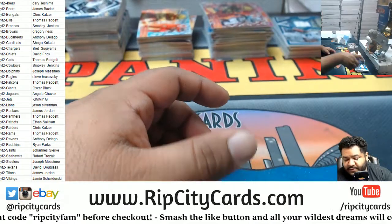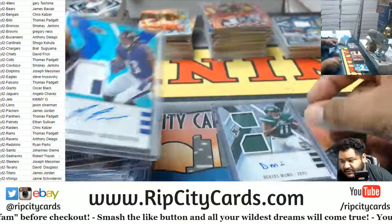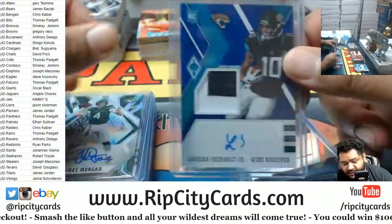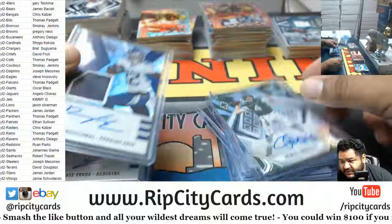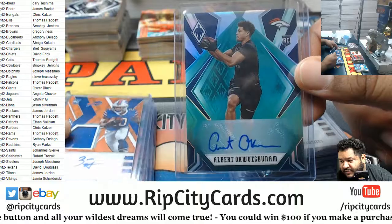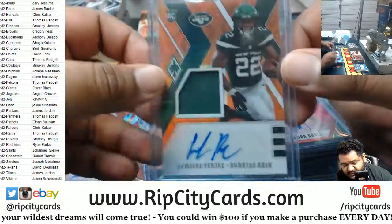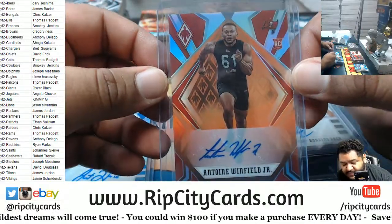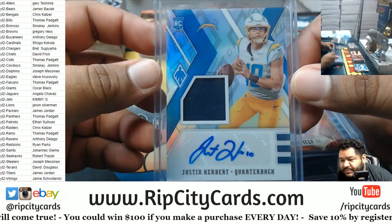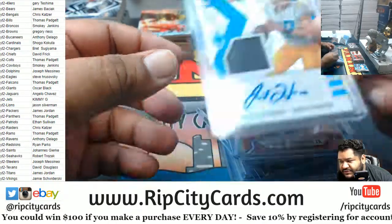Now for what everyone cares about, the autos. We've got Keyshawn Vaughn, Denzel Mims, Devin Duvernay, Anthony McFarland Jr., Shaquille Barrett, Laviska Shenault Jr., James Morgan, Darrington Evans, Chase Young, Albert Okwuegbunam, Zach Moss, Raekwon Davis, LaMichael Perine, Antoine Winfield Jr., and Mr. Justin Herbert, RPA to 50, for the Chargers. Very nice.